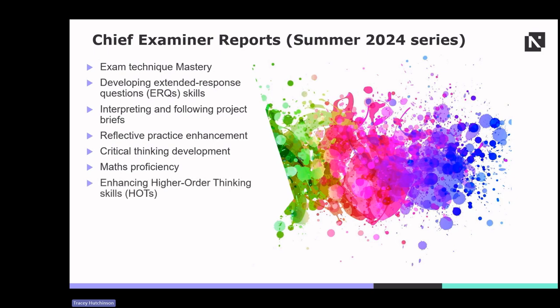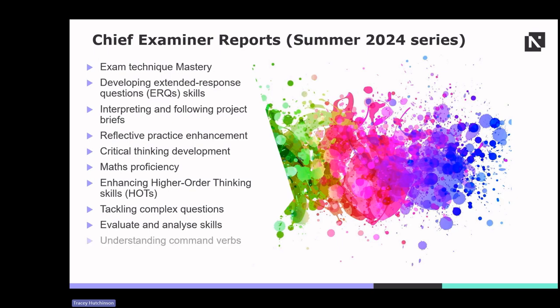Enhancing higher order thinking skills, or HOTS, challenges students to apply, analyse and evaluate information, while tackling complex questions encourages multi-step reasoning and knowledge integration. We'll discuss evaluating and analysing skills, key for deep understanding and effective problem solving. And finally, understanding command verbs, crucial for interpreting exam and project brief requirements. Each of these areas will be explored in more detail throughout this bite-sized recording, providing you with actionable strategies to help your students thrive.